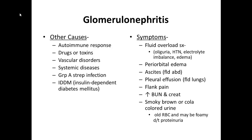Sometimes it's going to be caused by an autoimmune response, like lupus. Sometimes it can be caused by drugs or toxins or vascular disorders, sometimes insulin-dependent diabetes. But the most common cause is the group A strep. So we need to make sure that we're treating our patients for strep.